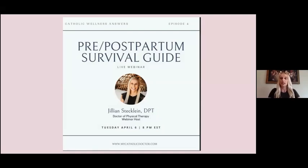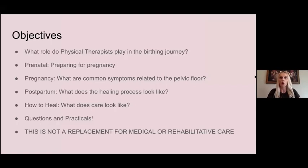So what we'll be covering tonight is what role do physical therapists play in the birthing journey? We're going to talk about prenatal, so preparing for pregnancy. We're going to talk about pregnancy, so what are the common symptoms related to the pelvic floor specifically? Postpartum, what does that healing process look like? And how to heal. What does care look like?